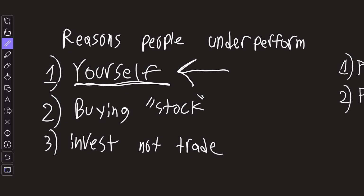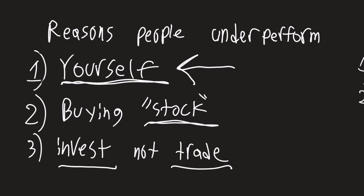The second thing is the concept of buying stock. When you talk in terms of ticker symbols and stocks, you kind of remove yourself from the business itself, and it's very important to remember you're investing and getting ownership in high quality businesses. And that leads to number three, which is invest, not trade. Trading assets back and forth is a very difficult way to consistently make a lot of money. However, one proven way to become wealthy over time is to constantly acquire assets that generate cash flow. That's it. If you accumulate assets, that's how you can become rich. Trading assets back and forth constantly and trying to make a small spread isn't nearly as effective.